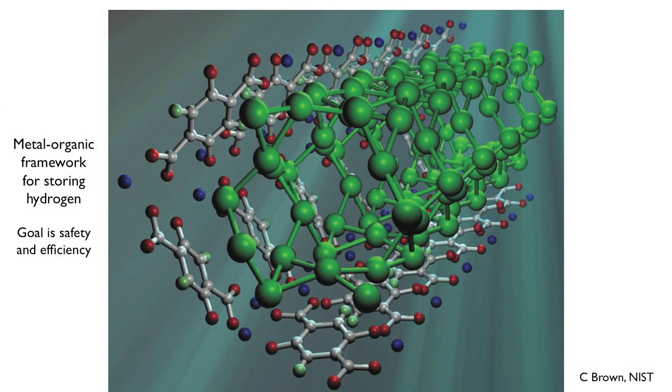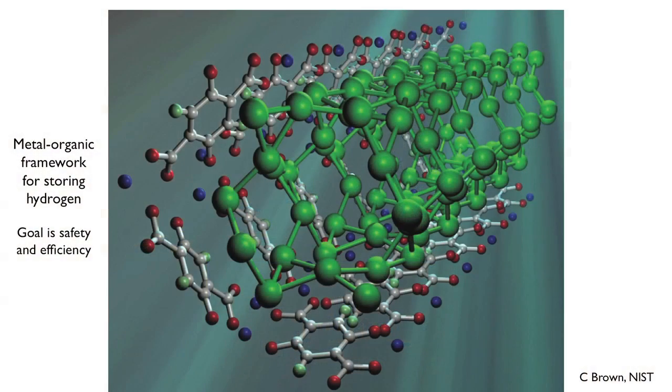Here's another nanotechnology. Again, this is for storing hydrogen, right? Hydrogen's clean energy, right? But there's a problem. You know the problem with hydrogen, it blows up, right? That's the problem. So you've got to store it safely. It's critical. So this is one way to do that.